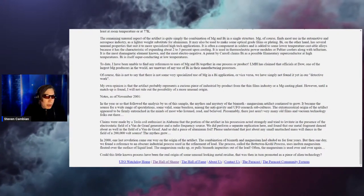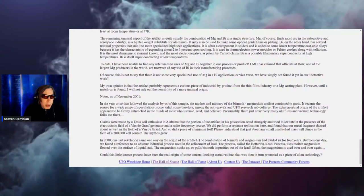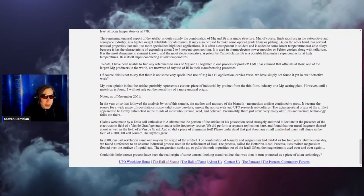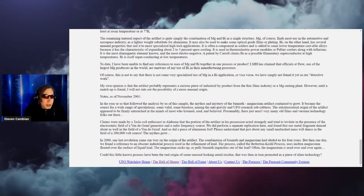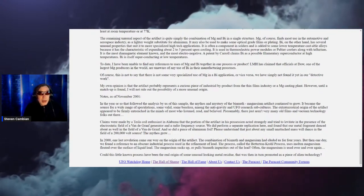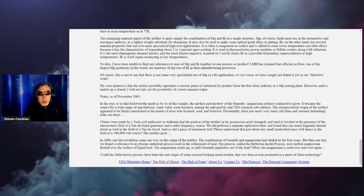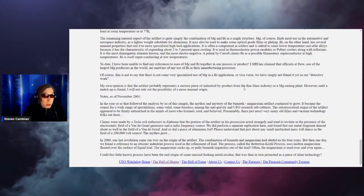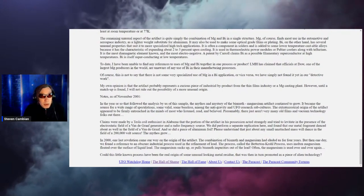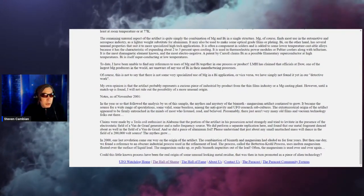In the year or so that followed the analysis of the sample, the mythos and mystery of the bismuth magnesium artifact continued to grow. It became the source for a wide range of speculation, some valid, some baseless, some in the anti-gravity and UFO research subcultures. The extraterrestrial origin of the artifact appeared to be firmly entrenched in the minds of most who listened, read, and believed. Presumably, there aren't many old films about vacuum technology folks out there.